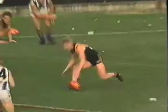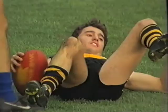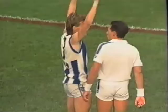But through desperation from Matthew Knights and the pacey Chris Bond, they managed to stem the tide to win by a slender 5 points. The other one was worth 50. I think that one's worth 50 also.